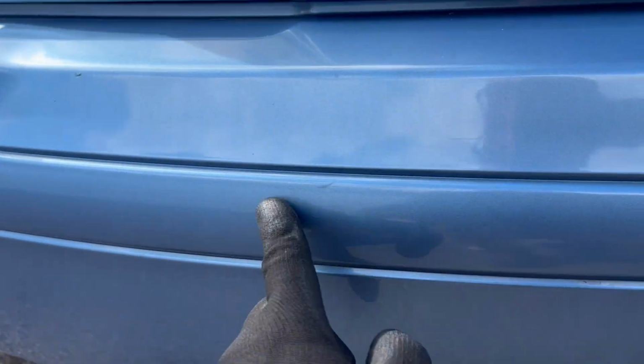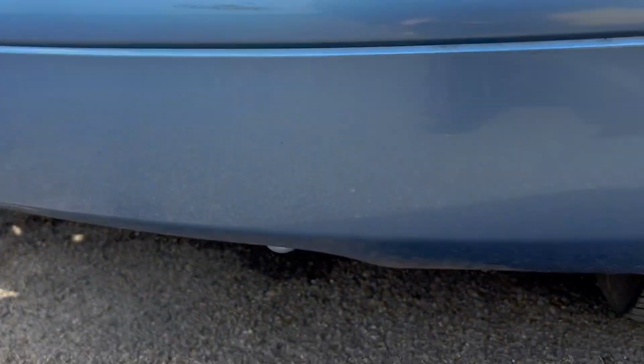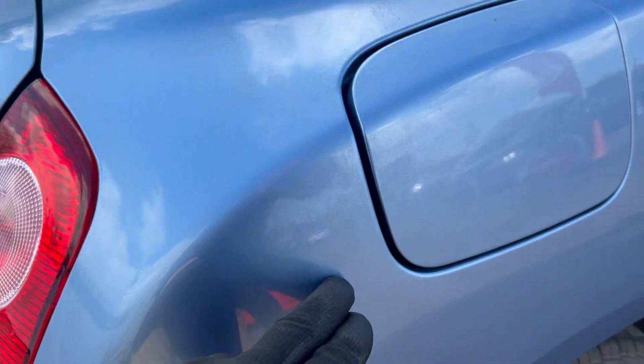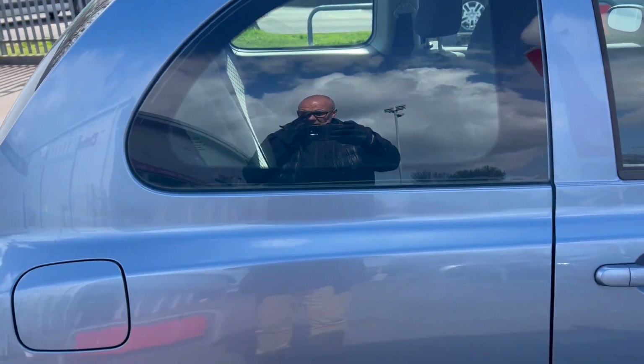Looks like a little nudge here, and a bit more here. Some stone chips, and a few light scratches going through the back of the arch here. And I think this is just dirt. I think old bird muck, I expect. The roof's looking good, I think, as far as I can see in this sunlight.